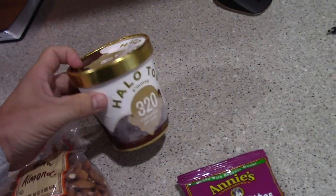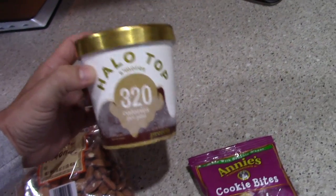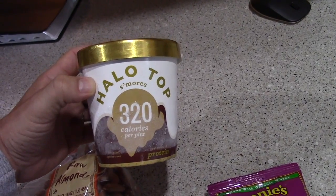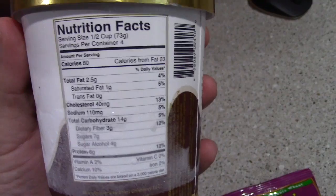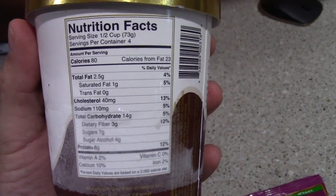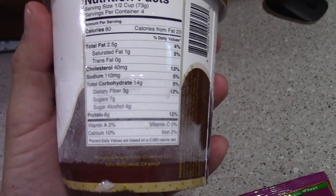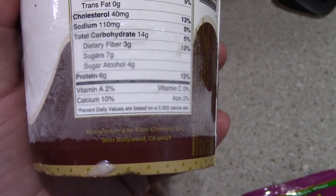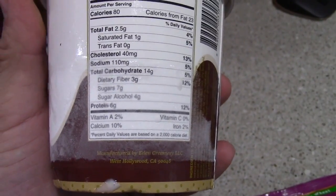And then the last thing here, I didn't do a tour of my freezer, but I do have a couple of pints of this Halo Top and a few other things that I may or may not use. But this stuff is super macro friendly. If you're not familiar with it, if you look here, a quarter of the pint, you're going to only cost yourself 2.5 grams of fat, 14 carbs, a little bit of fiber, which is good, and then 6 grams of protein, which you can sort of see through here with the frost.